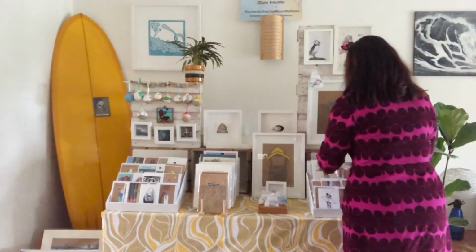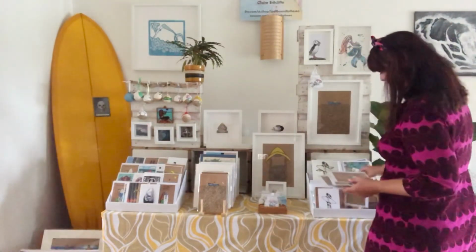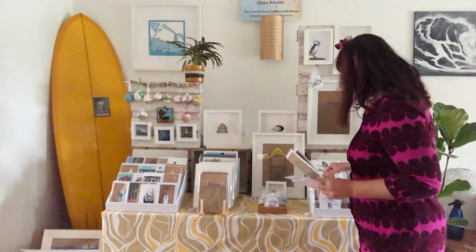Also have a lot of, oh yeah, if you've got a small budget, as I say, I've got the mini prints for £10, but I've also got those designs in cards.